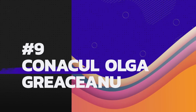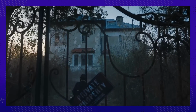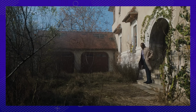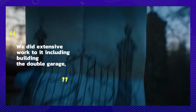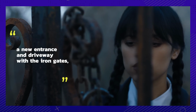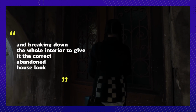Number 9. Also known as the Gates Mansion. This set can be described as a very, very old house out in the countryside. The production team did an entire rework of the house to make it Wednesday appropriate. We did extensive work to it, including building the double garage, a new entrance and driveway with the iron gates, and breaking down the whole interior to give it the correct abandoned house look.